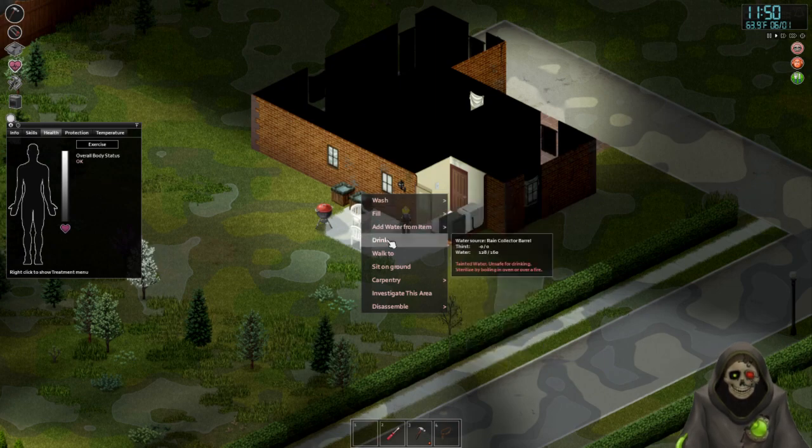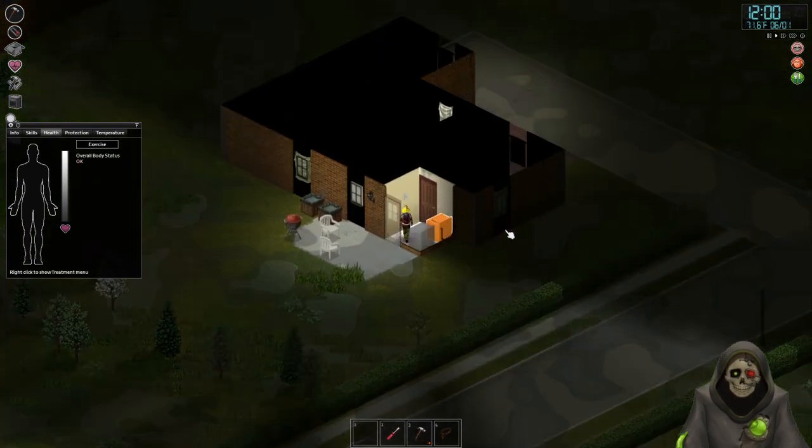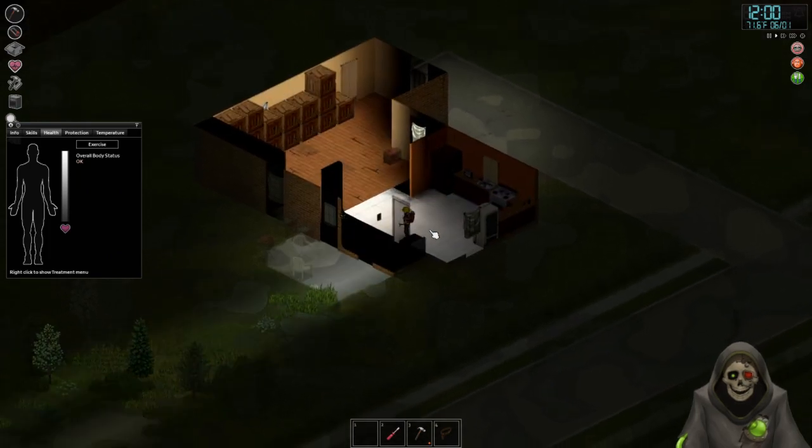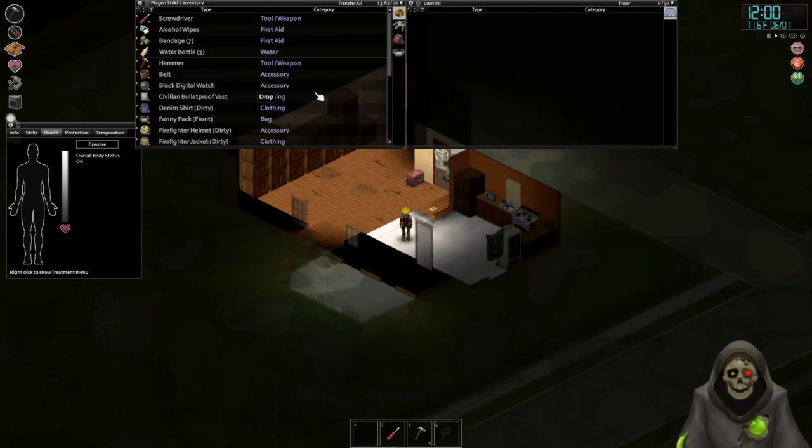Tainted water, unsafe for drinking. Sterilized by boiling in oven or over a fire. Okay. Gotcha. Well, at least we have that water contained there and ready to go if we need it. So that's perfect.